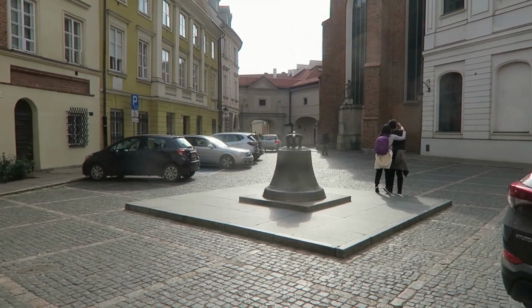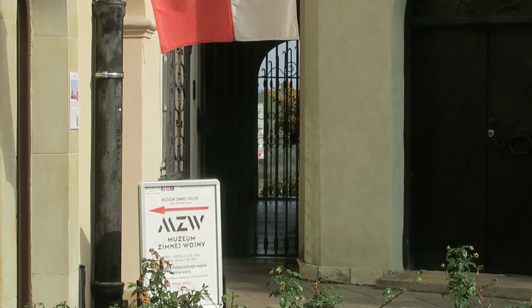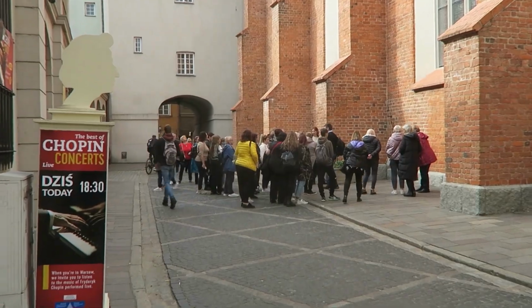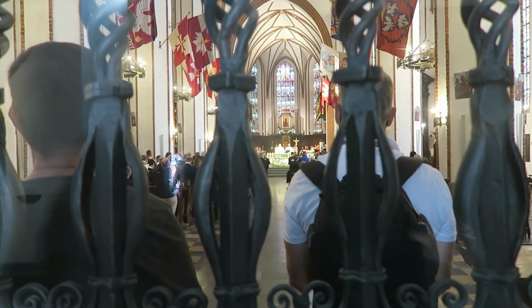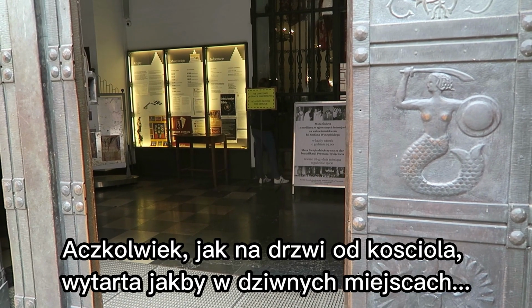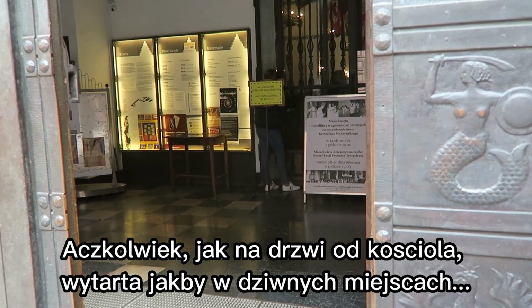Here. This was never locked. Slalom between the tourists. Don't do it, guys, don't do it! There's the mermaid again. For a church door, she's shiny in wrong places.